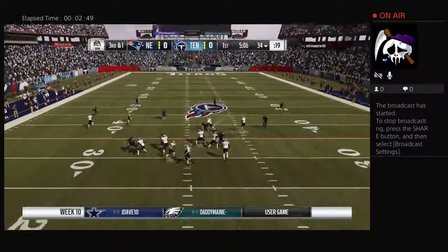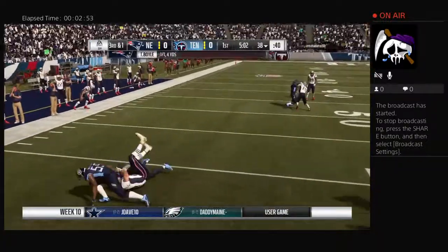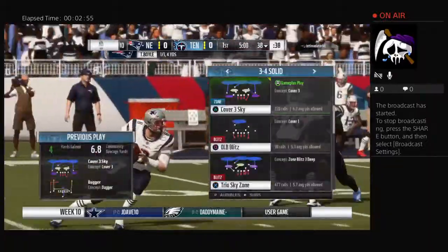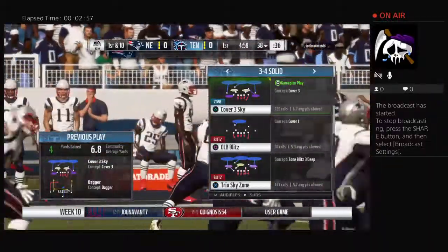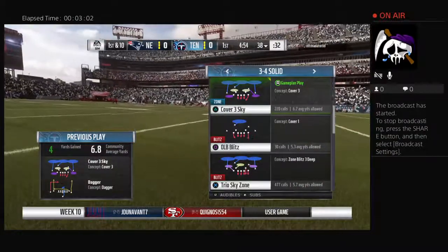It ain't that bad. Looking to throw. Boyle, and he's got an open man. It's Gronkowski. And he's going to have the first down at about the 38. It'll be a pickup of 4. Good enough to earn him yet another first down.